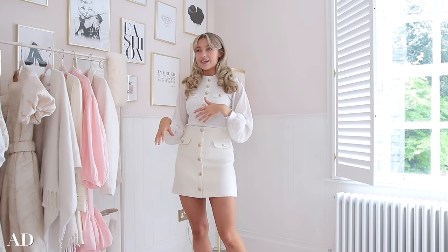I first of all have this blouse and skirt, and I absolutely love both pieces separately, but also I really love how they look together. They kind of look like a little set. So the top is honestly the perfect top for this time of year. Well, actually, it's really warm today, but it's going to rain and the temperature's going to drop next week.